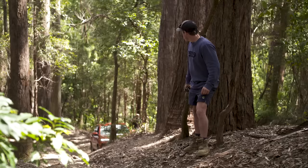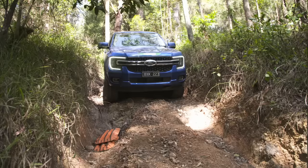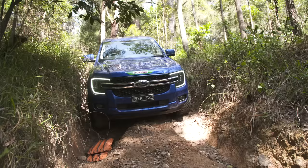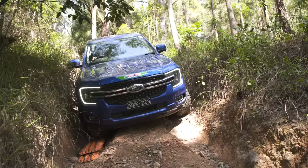Very well driven. The Ranger has one clear disadvantage off-road. We found that out only 50 metres into the track, the ramp over angle. While it sits a similar height off the ground to the other utes, its longer wheelbase on these tracks meant that it was bottoming out more than the others. Nothing a bigger lift and bigger tyres won't fix.